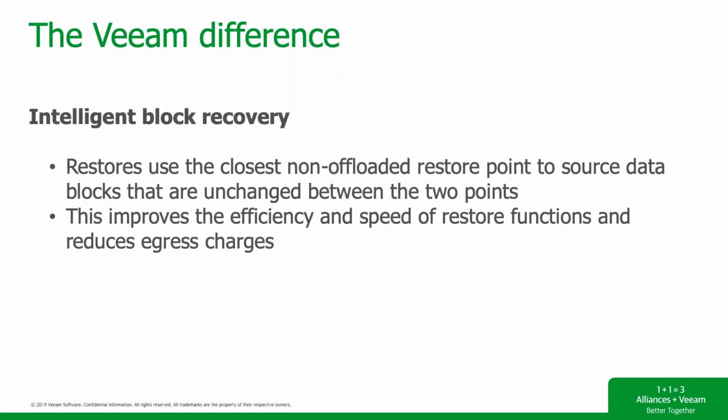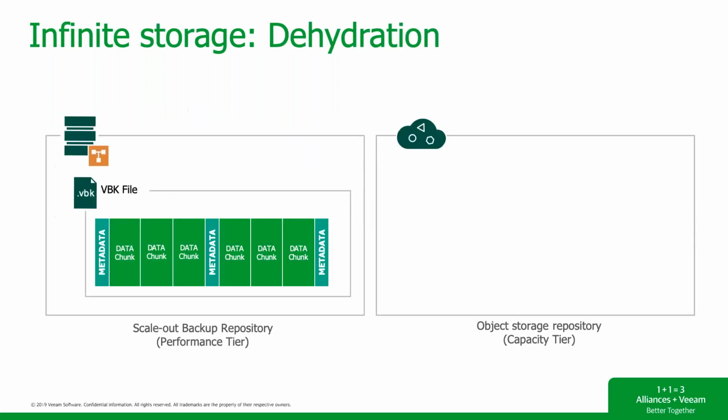And again, that intelligent block recovery, that's what I was just referring to. It's the process of restoring just the blocks that are needed, and no more, no less. Again, it makes it much faster to do these restorations, as well as facilitate the movement of data. So let's take a look at what I mean by when we keep a metadata file.